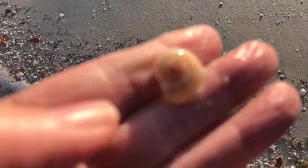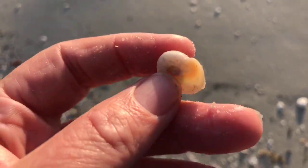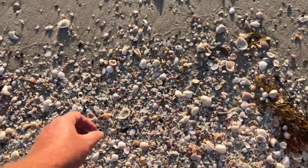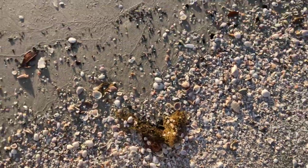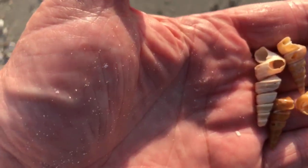Thought I found a little moon shell or shark eye. It's just the top of the shell right there. They call these a shark eye. See the eye there in the center? I've been seeing a lot of little worm tips out here. You find them in all different sizes. They're just standing right here. Just got five of them. Wormy tips.